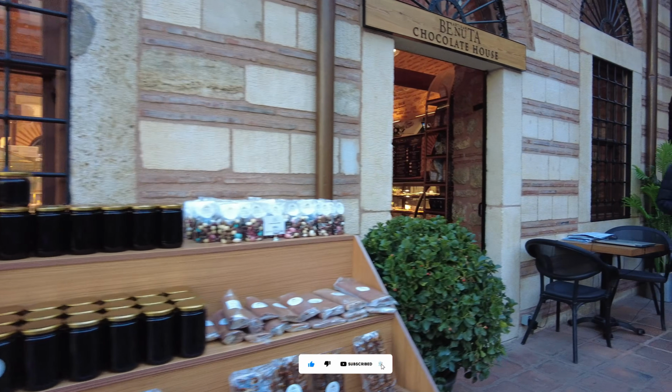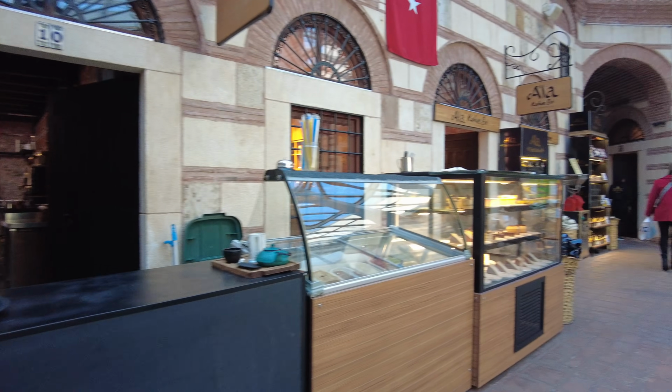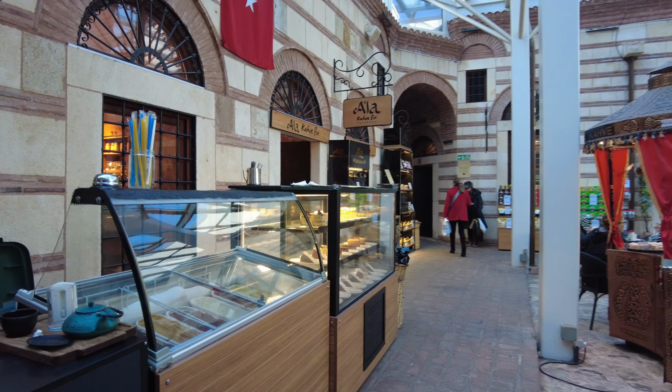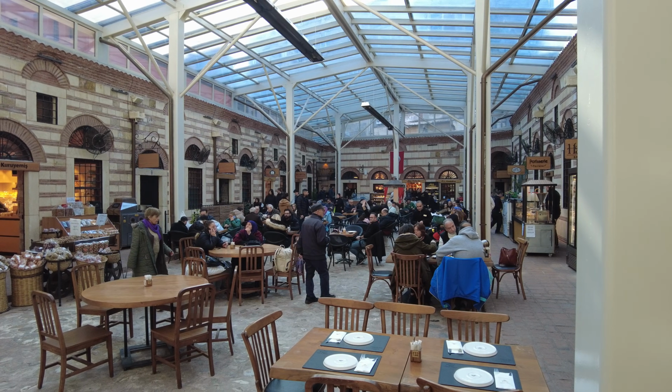Beta Han is more than just a building. It's a living piece of history. It has witnessed countless stories, from the bustling trade of the Silk Road to the cultural renaissance of the Ottoman Empire. The Han has played a crucial role in shaping Istanbul's identity.